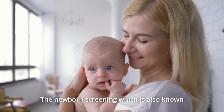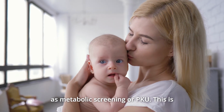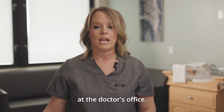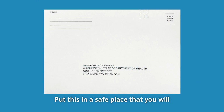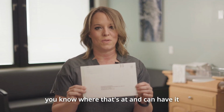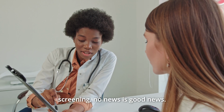The newborn screening, which is also known as metabolic screening or PKU. This is done in the hospital, and then the second part is done at the 2-week appointment at the doctor's office. Put this in a safe place that you will remember to take to the office, like in your purse or in a diaper bag. It's very expensive to replace, so make sure that you know where that's at and can have it for that appointment. For results on this screening, no news is good news.